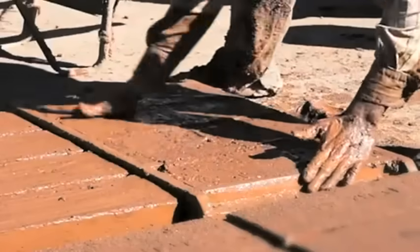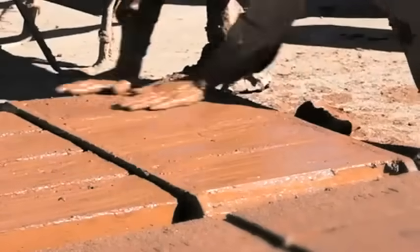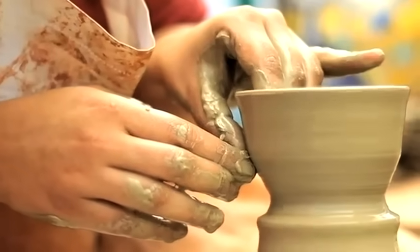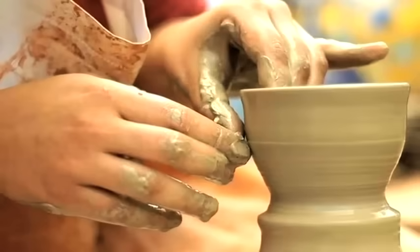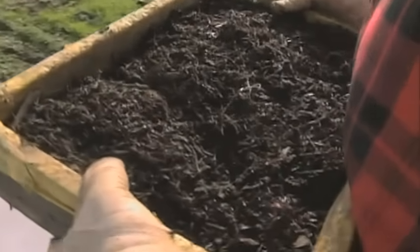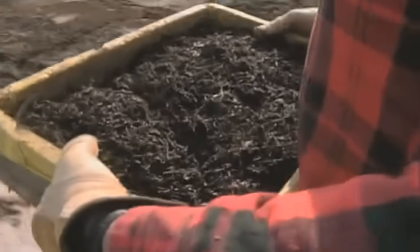Soil also provides building materials, homes for animals, and things we use every day. Soil is not just dirt. It is an important natural resource that provides the foundation for life on Earth.